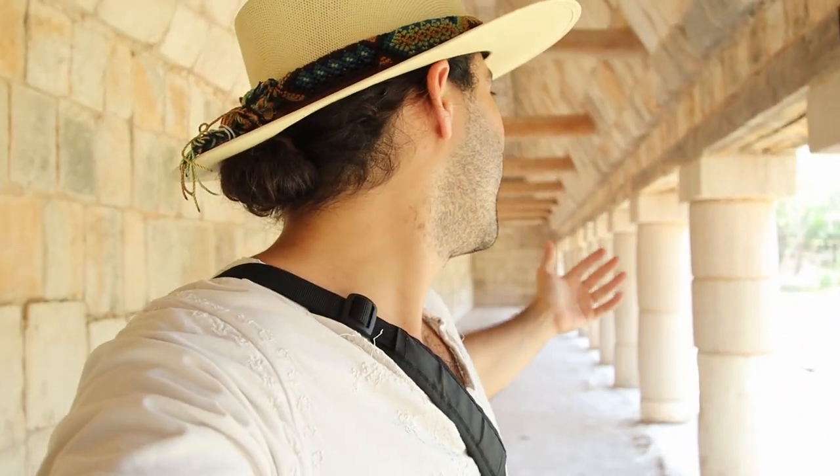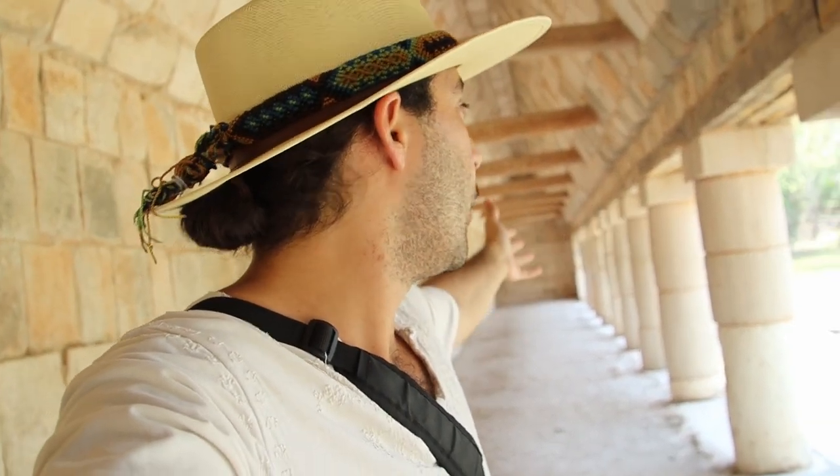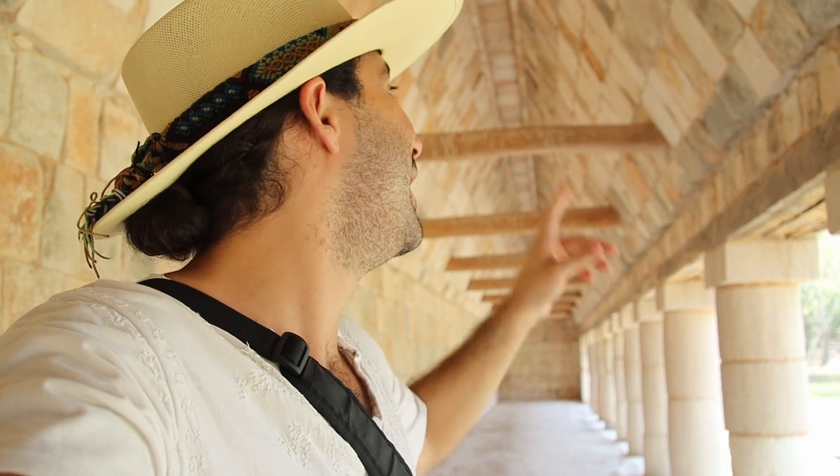So we are inside one of the colonnaded buildings here in Uxmal, and this is very representative of the unique Puuc style of Mayan architecture. Thin, long halls with expansive colonnades and tall vaulted ceilings. And I think that the explanation for why this architectural style developed here in particular is obvious, and that is because of the heat.